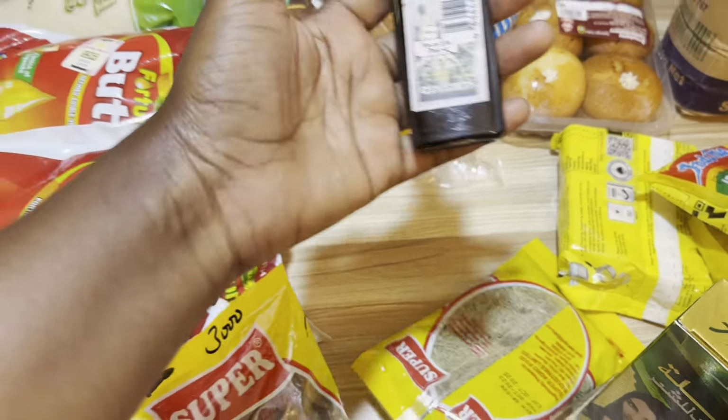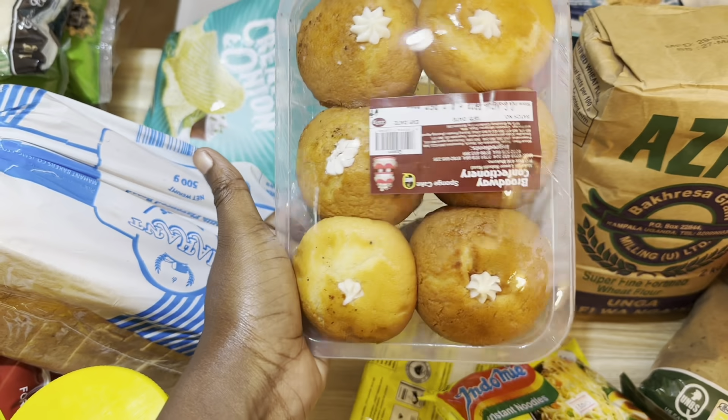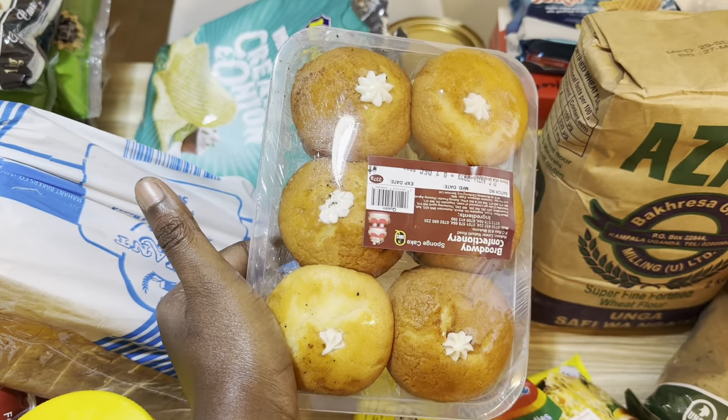So I have bread, and I also got some muffins. I love muffins, but when I make muffins they don't come out so good. So I decided to get one pack of that. I love snacking on muffins at night. So I got some ghee. This one is already opened.